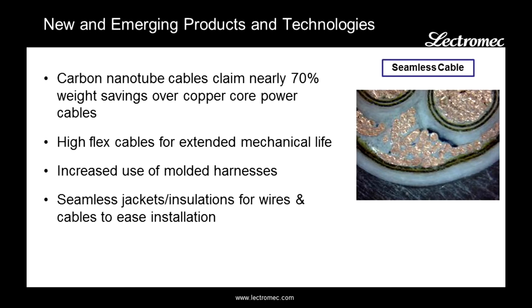Another product that's coming out is the high-flex cables for your flaps, landing gears, doors. In order to prolong the life of those components, high-flex cables and high-flex conductors are starting to be used to extend that mechanical life of the components. Next item is the increased use of molded harnesses.